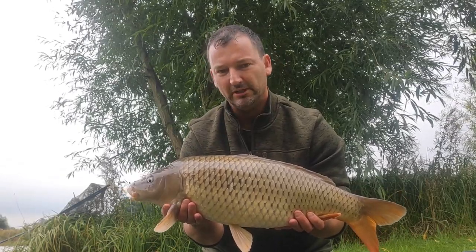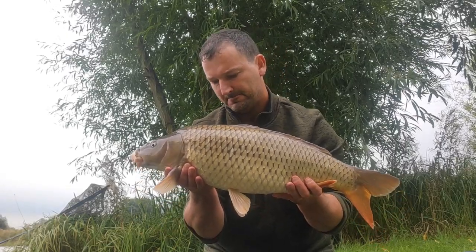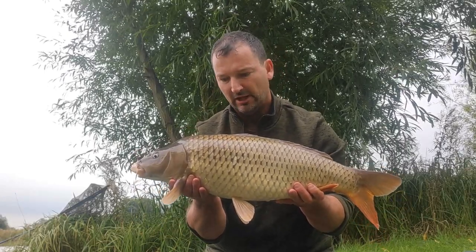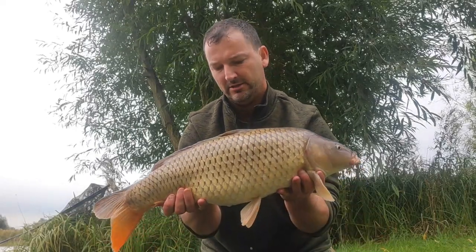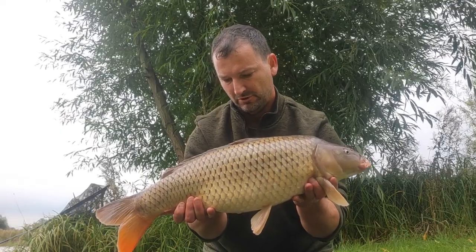I was getting a couple of liners, but nothing much happened. So yeah, at least we're off the mark anyway. That's all I'm bothered about, to be honest. This was the middle rod on the solid bag. So, yeah. Right. See if we can get one of the bigger ones.